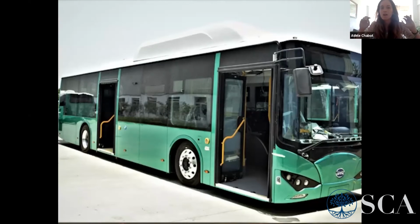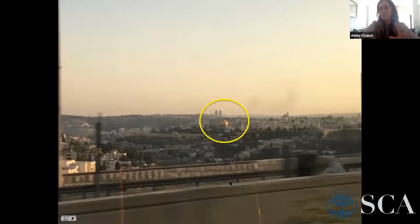What do I get a glimpse at when I go to Tish'a and back? I get a glimpse at Har HaBayit. Now, this was taken through a bus window. You can even see the scratches on the window. It's 5 seconds, but my eyes are drawn to the place, and it's one of the many things that remind me of how grateful I am to be living in Israel, that I could just be on a regular bus ride. I turn my head and I see where the Beit HaMikdash used to stand.